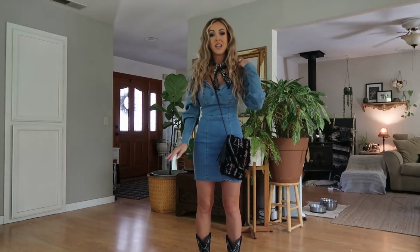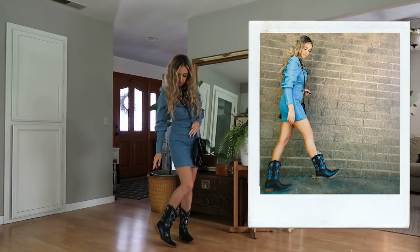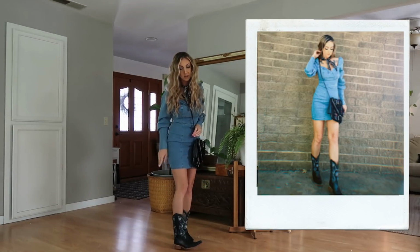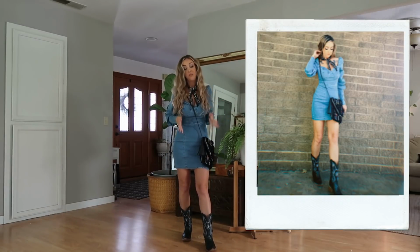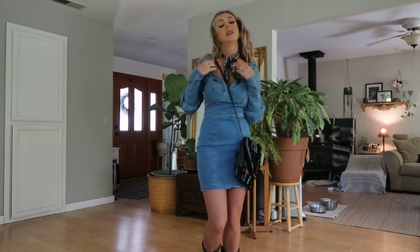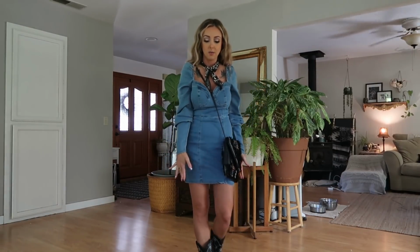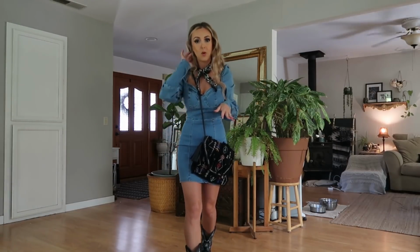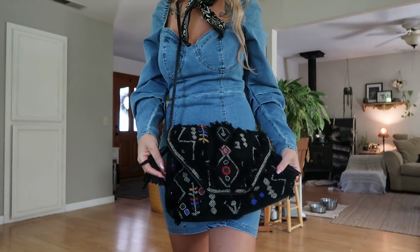All right, you guys, I just put on the outfit. I know you probably can't see the boots unless I get really far away, but I just put on the black cowgirl boots and I just love them so much. They fit like a glove, like they were meant for me, you guys. So I found this cute little jean dress that I've had in my closet maybe a year or two. And then for accessories for this outfit, I wanted to wear my cute little purse that I recently got when I was in Las Vegas.